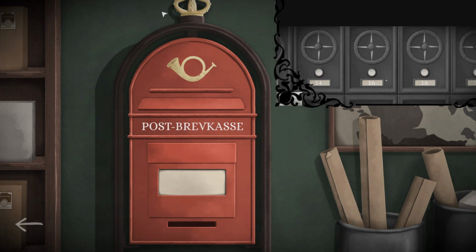But what I see is dominated by a large red mailbox. It's a red mailbox and then has a brown trim attached to the wall and a crown at the top. It's emblazoned with the bugle symbol. There's a little flap, probably for inserting letters. Then there's text that says "Post Brevkas," so probably post box. Then there is a blank slat. So I imagine there could be a station number there, but there's nothing written.